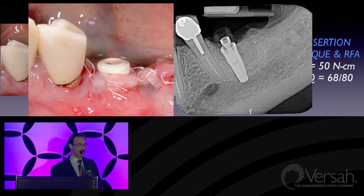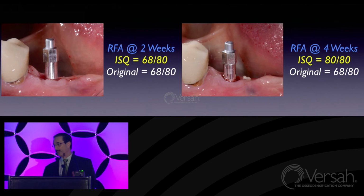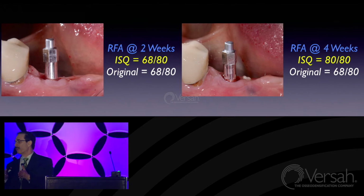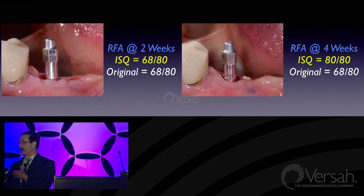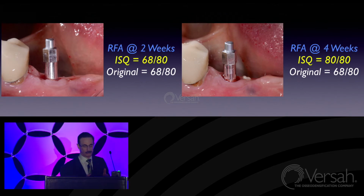Brought her back at 2 weeks. And at 2 weeks, it still remained stable. 68 buccolingually, mesiodistally 80. This is a scenario, 65 or better, I would feel very comfortable having provisionalized, quite candidly. Had it been in the aesthetic zone today, I would strongly consider that.